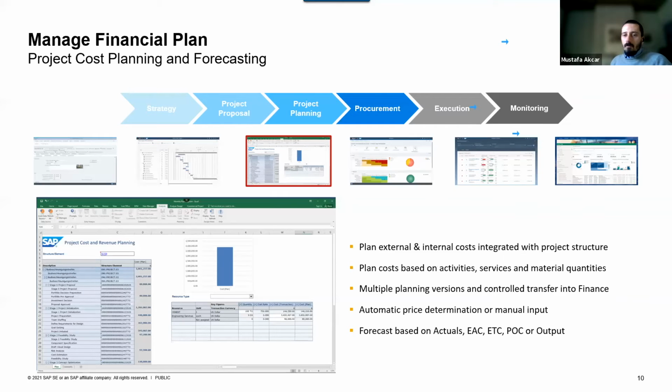In the project cost planning and forecasting stage, you could be doing really detailed project planning as you get closer to the execution. At that level, you will need access to the latest resource and material prices to make sure that your financial plan is accurate. Once those financial plans are created and baselined, they are used for ongoing forecasting of the project, because as we have these financial plans and our targeted completion percentages of the project, we can then calculate the earned value, we can then calculate the estimated completion, and whether we are going on track or not.